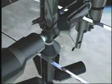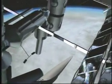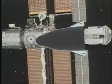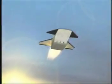NASA's goal is to make space travel safer, more reliable, and more cost-effective. One of the goals of the Next Generation Launch Technology Program is to provide routine access to the International Space Station, provide a safer way for crew return from the space station, and to also look at other opportunities in space and be able to do that on a routine basis.